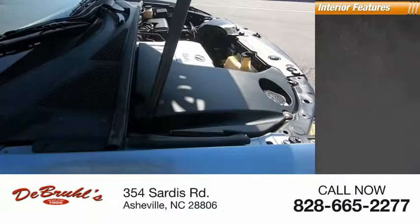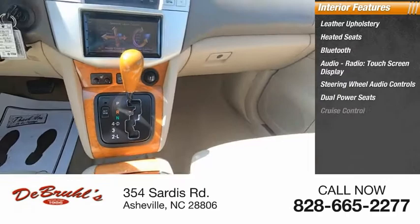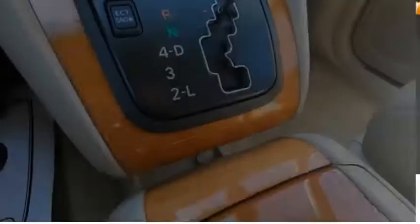Inside you'll find leather upholstery, heated seats, Bluetooth, audio radio, touchscreen display, steering wheel audio controls, dual power seats, cruise control, child safety locks, power door locks, power windows. Wouldn't you look great in this vehicle? Stop in today and see for yourself.